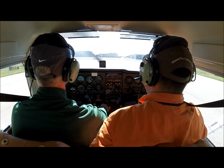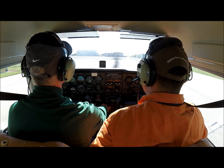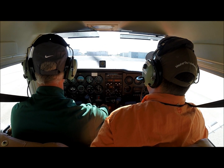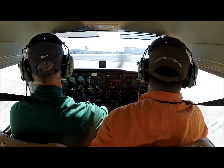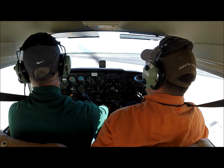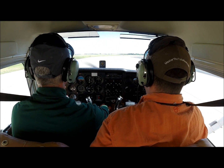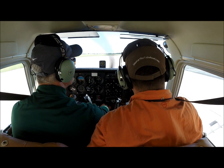Okay, here we go. Alright, so as we come out of this turn, we're going to pass Bravo, but we're not going to pass Alpha down here in this corner because you've got that jet coming out.